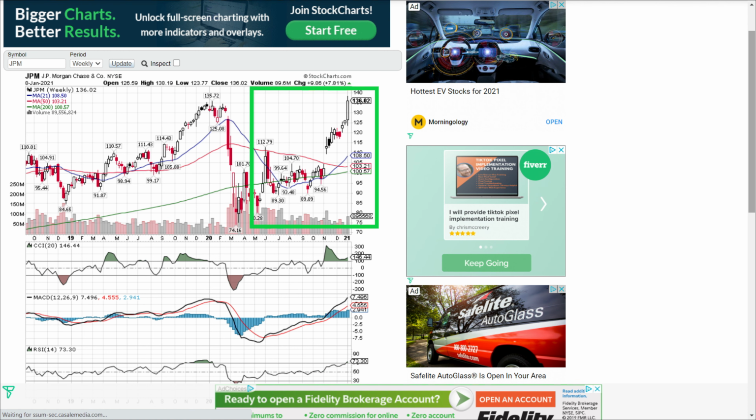Looking at the RSI, they are officially at 73, so they're overbought. And we're going to see what happens. Right now, everything has just been marching up, and I think they're going to have a pullback, and I would definitely try to pick them up closer to the $110, $105 range.